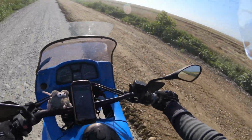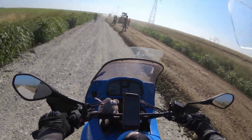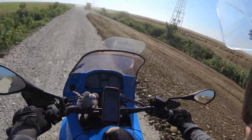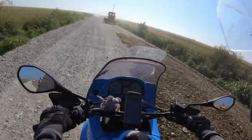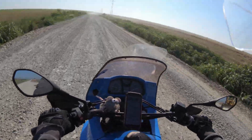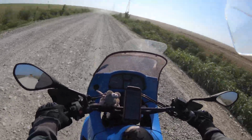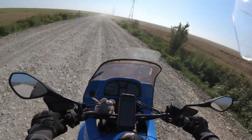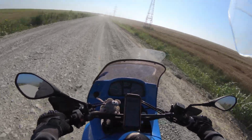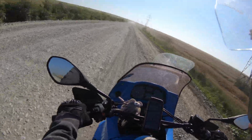But this one also gives you spoke wheels, the 21-inch front wheel, and that works. You can put off-road tires on it. It has the off-road suspension, which in Romania with our bumpy roads, especially the back roads, is useful. The back roads are very, let's just say some of them are loosely maintained.